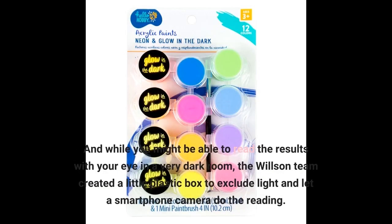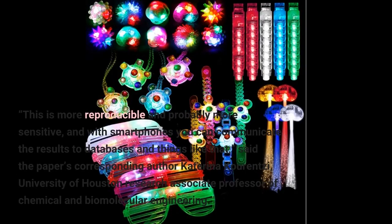And while you might be able to read the results with your eye in a very dark room, the Wilson team created a little plastic box to exclude light and let a smartphone camera do the reading. This is more reproducible and probably more sensitive, and with smartphones you can communicate the results to databases and things like that, said the paper's corresponding author Katerina Karenzi, University of Houston Research Associate Professor of Chemical and Biomolecular Engineering.